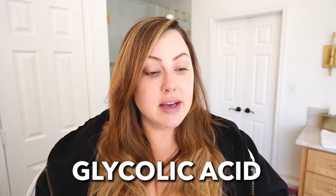But also I incorporate liquid exfoliants, and those are things like lactic acid, glycolic acid, BHA. There's so many toners and even serums that have those types of acids in there. You all do the research and figure out what acid is best for you. If you have sensitive skin, I think lactic acid is a great one because it's not too harsh. It's easy on the skin.